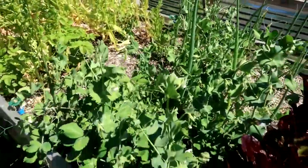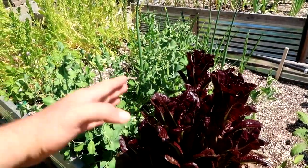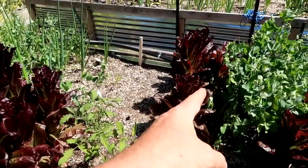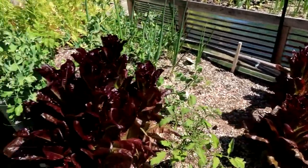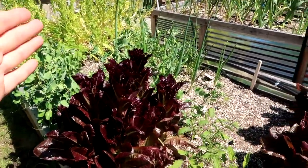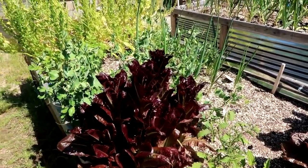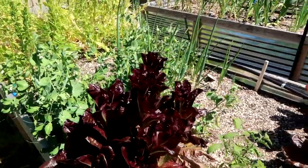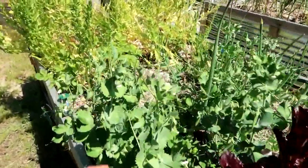So pretty much this bed was not supposed to be what it is. It was not supposed to be all the spinach and peas. I thought they would come up. I thought they would be done. They'd be out of here, harvested, and Bob's your uncle. But the best laid plans, I decided to leave them because these peas are still producing.